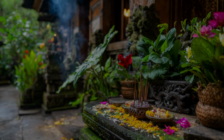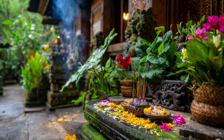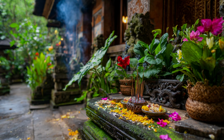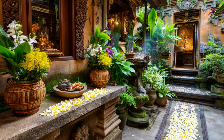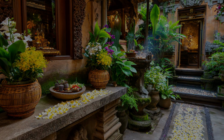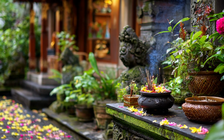Beyond beauty and comfort, a Balinese courtyard home also holds deep cultural and spiritual meaning. Small shrines and statues are thoughtfully placed within the garden to honor local deities and ancestral spirits. Daily offerings of flowers, incense, and fruit become part of your household routine, fostering mindfulness and gratitude. These spiritual corners infuse the home with a serene energy that reminds you to slow down and appreciate life's blessings.